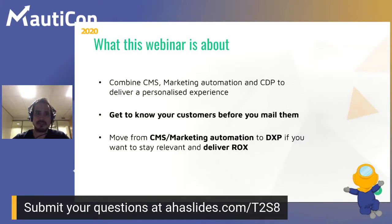So what is this about? It's about combining the CMS, marketing automation, and a customer data platform to deliver personalized experiences. It's about getting to know your customers before you start mailing them. And it's about moving from the CMS marketing automation to a complete digital experience. So it's all about staying relevant and delivering a lot of return on experience, which is the return on investment of digital experiences to customers.